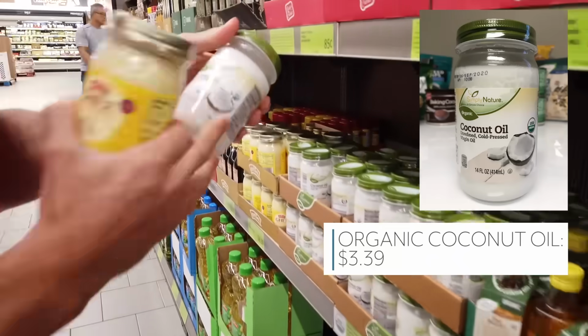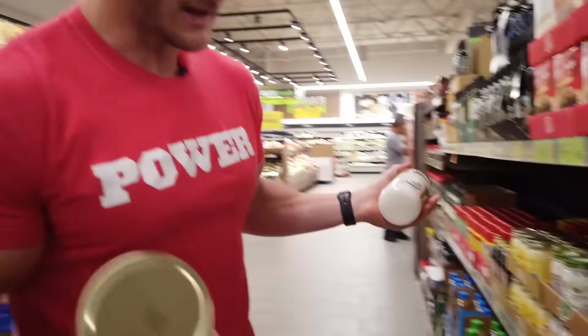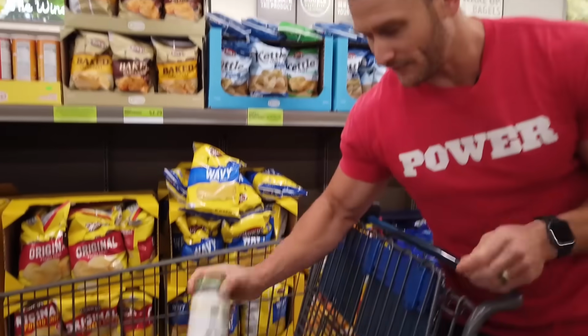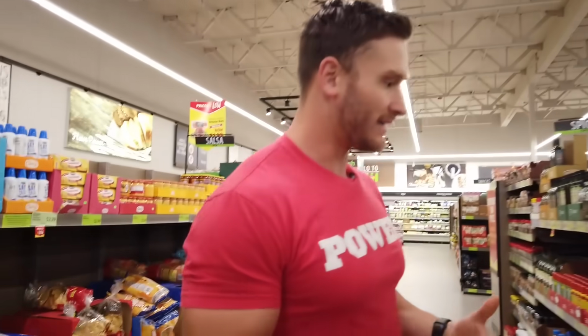Again, organic, unrefined, cold pressed coconut oil. We're in business there. Honestly, it's going to last me another couple weeks. So I'm really, really solid. Even again, I won't have to buy this but every other week, so we could effectively count this as half of what it really costs. Keto is all about getting the healthy fats in.